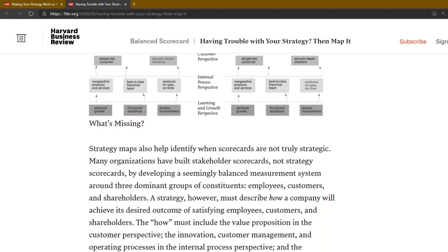What's missing? Strategy maps also help identify when scorecards are not truly strategic. Many organizations have built stakeholder scorecards but not strategy scorecards by developing a seemingly balanced measurement system around three dominant groups of constituents: employees, customers, and shareholders. A strategy, however, must describe how a company will achieve its desired outcomes of satisfying employees, customers, and shareholders.